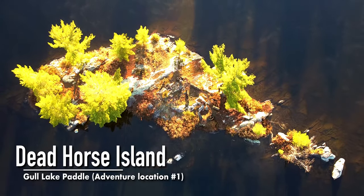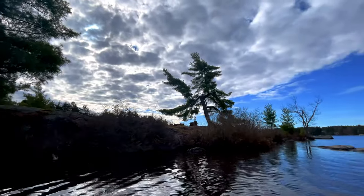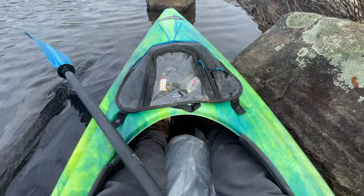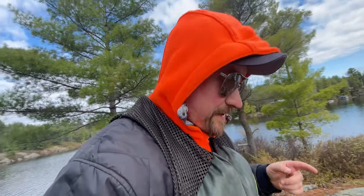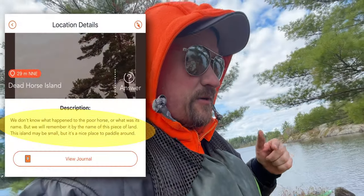Now this is called Dead Horse Island. This is also a very quaint, nice little island because it has a perfect little docking spot. No information as to why it's called Dead Horse Island, except that there is a little memorial to a dead horse. And that's part of the question for the adventure lab.